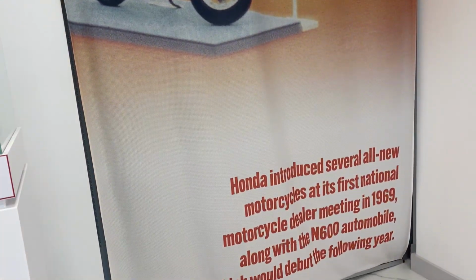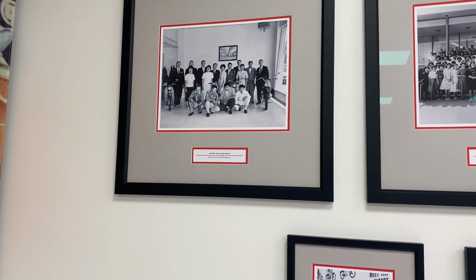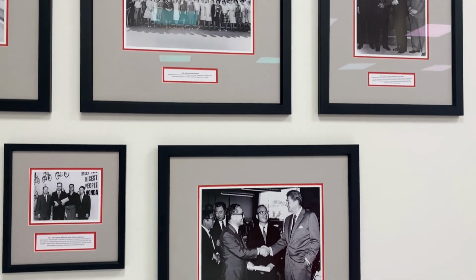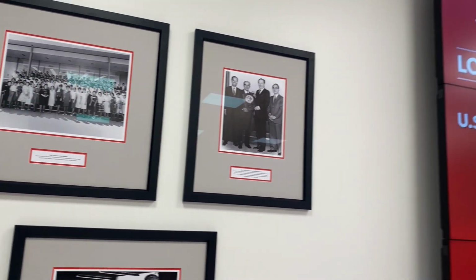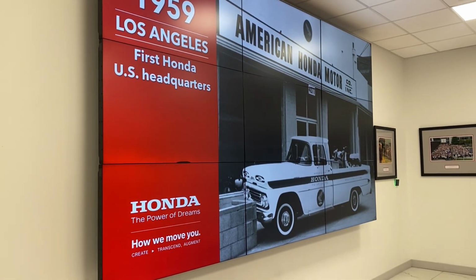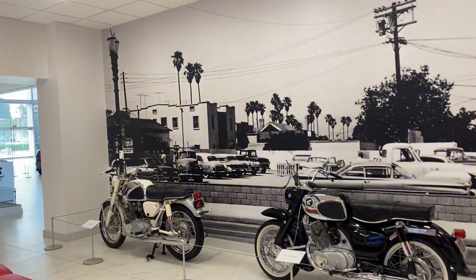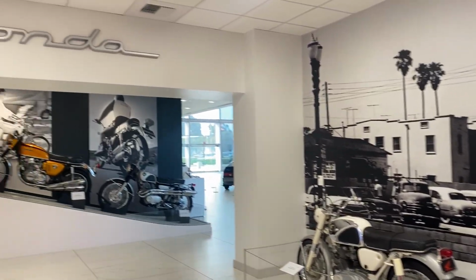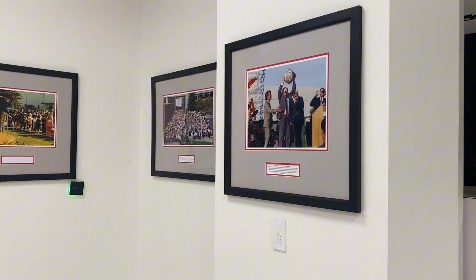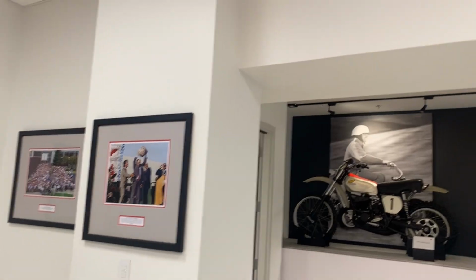Another old piece of advertisement, I'd imagine, 1969. More photographs. Nice to see. Yeah, in 1959, they opened their first headquarters here in Los Angeles. And see that old Chevrolet pickup? Hopefully, Honda will allow a diecast maker to just take a Chevrolet and put their logo on it, because that would be pretty nice to have. We got a couple more photos here. In 1990 is when they opened their headquarters in Torrance, so that's awesome. Which is where they've been ever since.